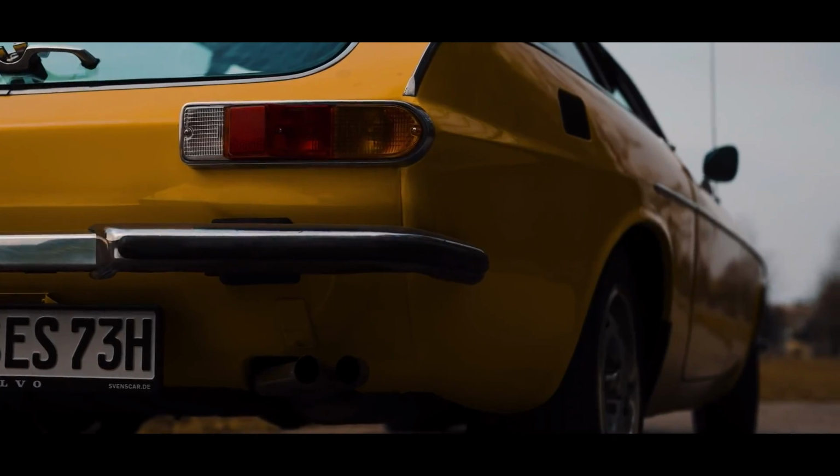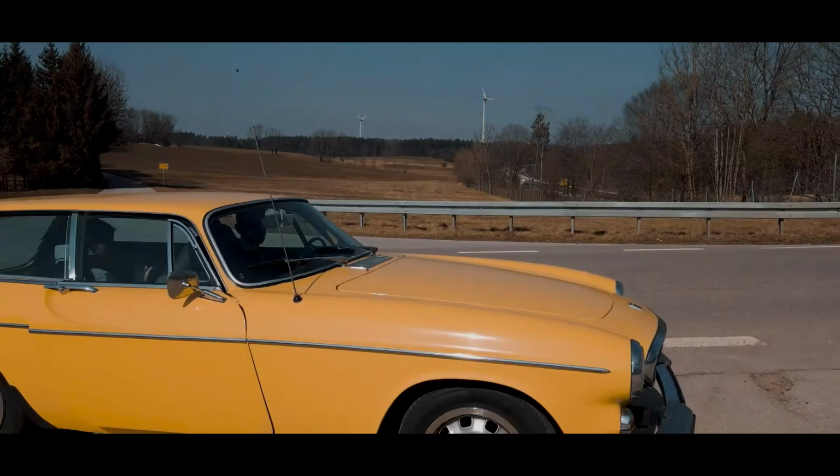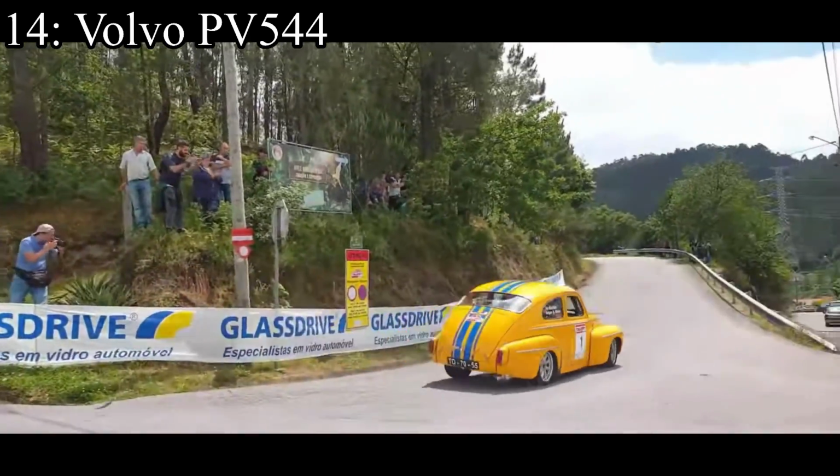I don't know much about them. I do know of them though. Before I made this video, I did know about these cars, but I still don't know much about what they are.